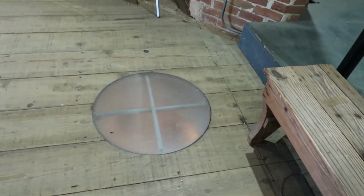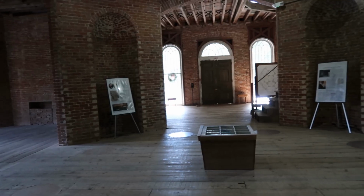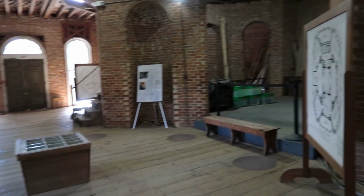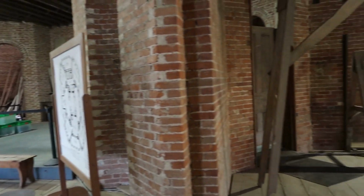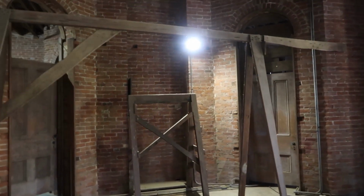The first balcony you see above you there, that was the master bedroom floor with the girls' bedrooms. You see there in the corner. Yeah, this is the dining room, or was going to be the dining room. Never finished.